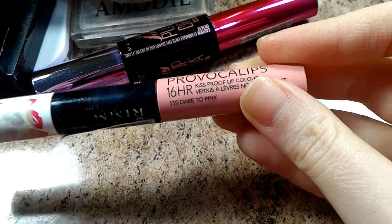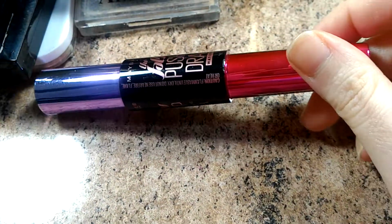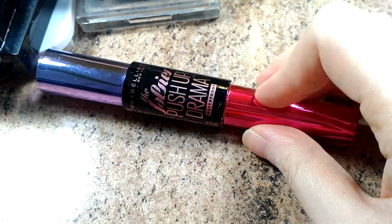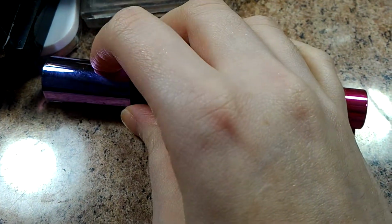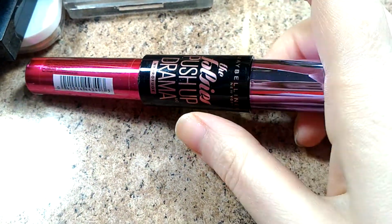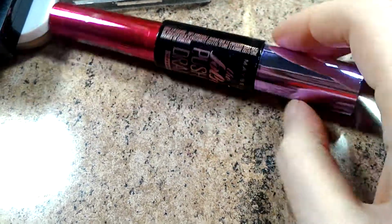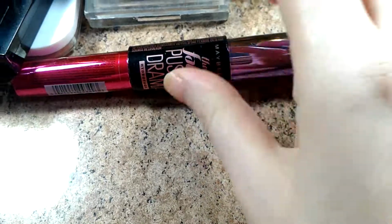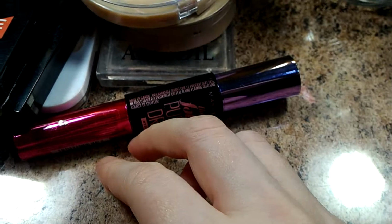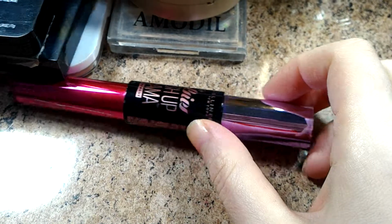And there is now a pink, it's peachy toned. This is the push-up drama formula with the angel wand. I had the two ones and I didn't like the drama wand, so I put in the angel wand. Even if it's old, I haven't used it in a while, and I put some alcohol in it. I don't know if it's safe or not, but this one is staying.